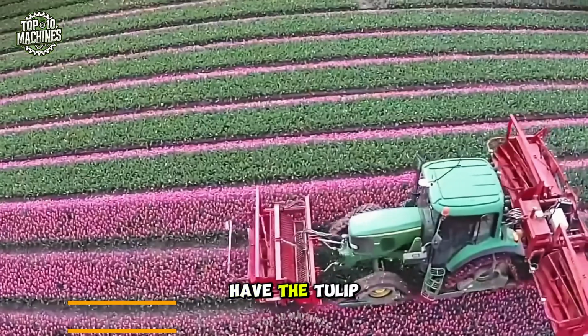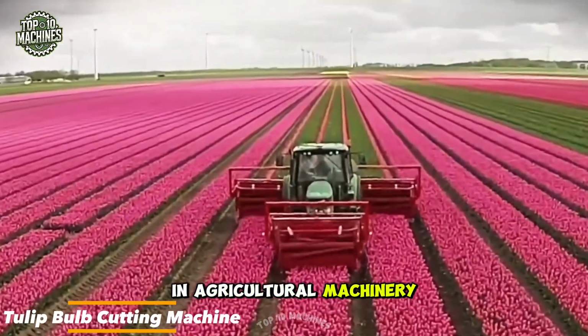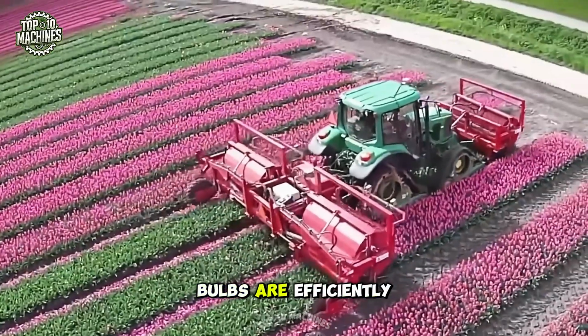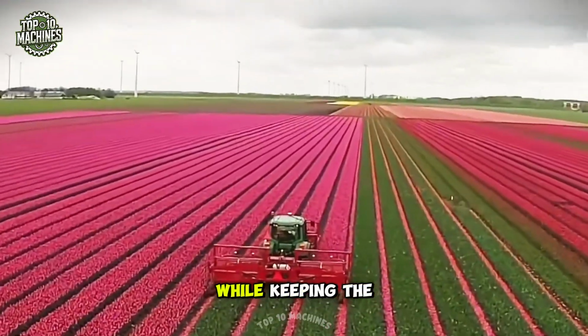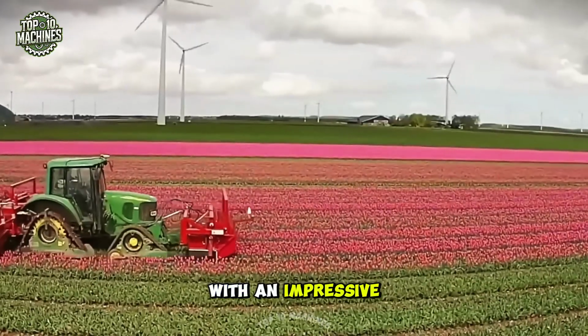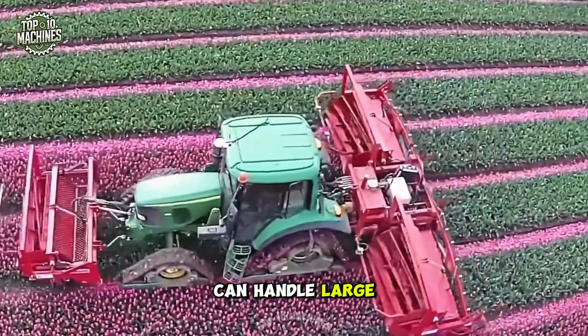Up next, we have the Tulip bulb cutting machine, a true powerhouse in agricultural machinery. This machine is designed for high performance, ensuring that tulip bulbs are efficiently cut and separated, while keeping the delicate stems and vibrant flowers fully intact. With an impressive capacity of up to 12,000 bulbs per hour, it can handle large-scale operations with ease.